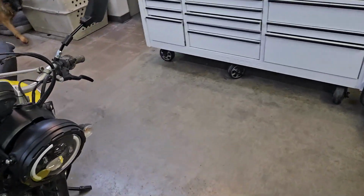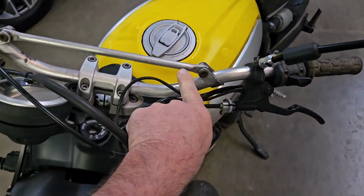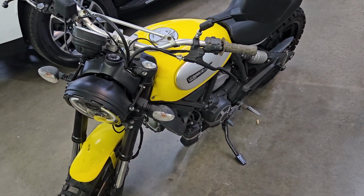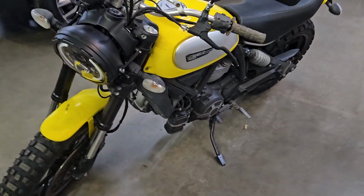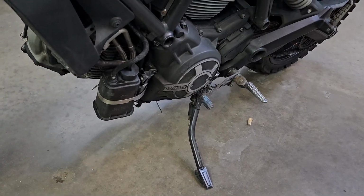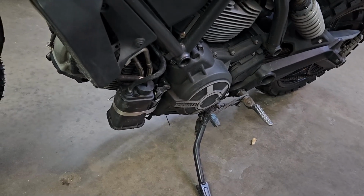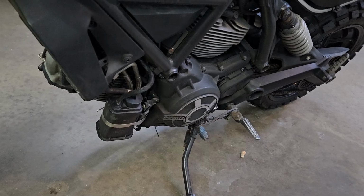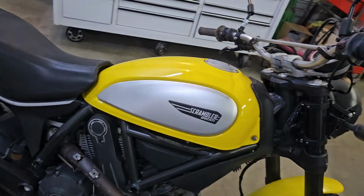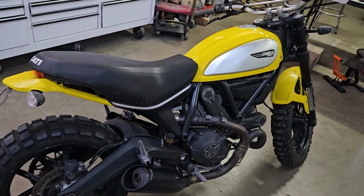I'm thinking something's wrong with the handlebars. I believe they have the wrong bend in them. They should come straighter out here and then go down, because I don't have enough room for the controls to fit before the bend. My vapor canister mount was really screwed up, so I just put a hose clamp on there. I'm going to try to find something that looks a little better, maybe something a little smaller. I still want to keep a vapor canister, but just not so ugly. And just need to tidy up a few things, and we'll be ready to go for a test ride.